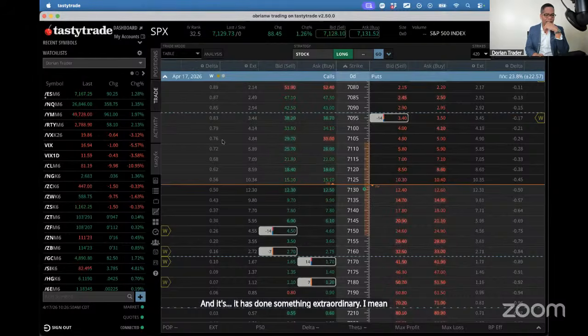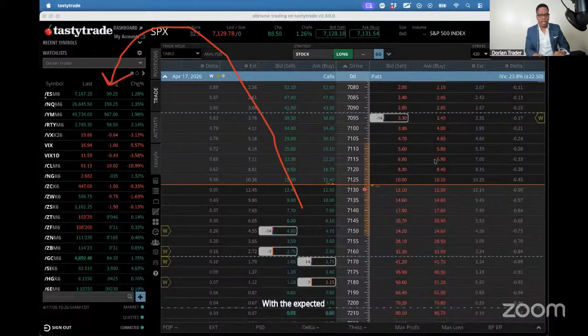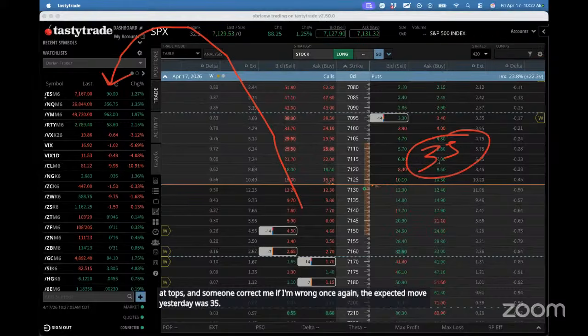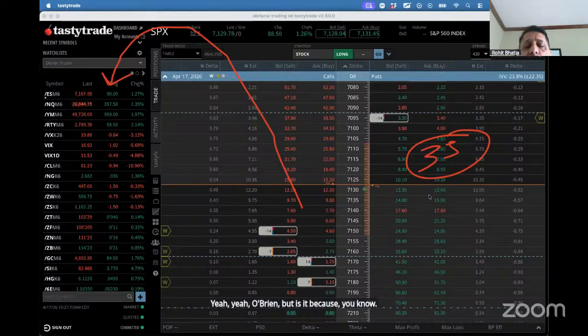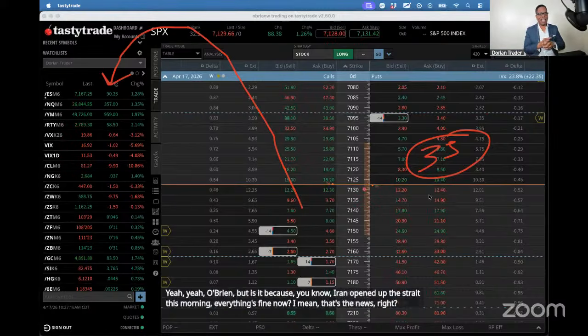I mean, no one could have told me yesterday that we were going to be up 90 points today with the expected move at tops. And someone correct me if I'm wrong once again. The expected move yesterday was 35. Yeah, 35, 36. Yeah, but is it because Iran opened up the strait this morning, everything's fine now? I mean, that's the news, right? Yeah, that's the news, but you still can't tell me.